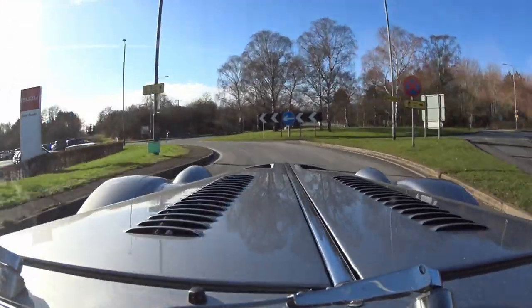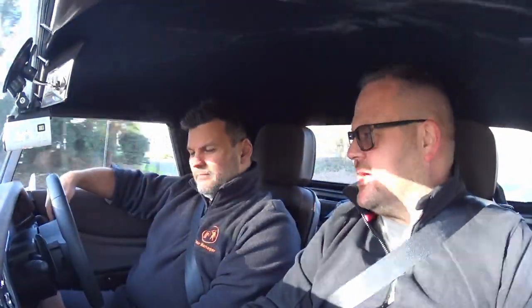Ooh, it does sound good. It does. It's got like a Milltek exhaust or something. No, it's got a Morgan exhaust. Pushing quick stuff up the road.